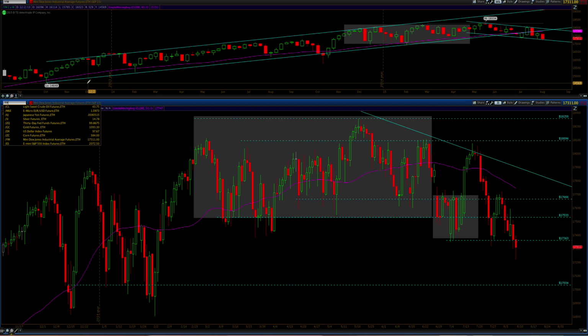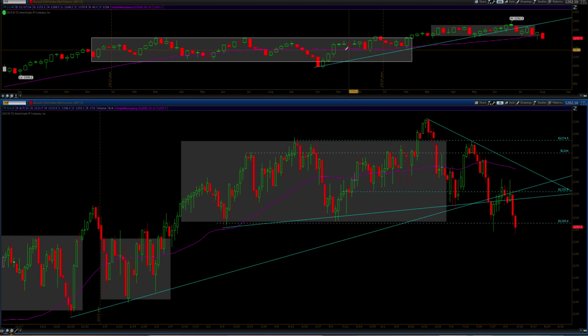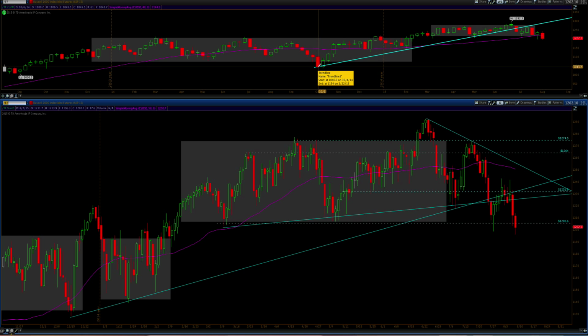And the last one, the Russell. Just trying to hold on to this level here, this 1,200 level. It has now closed below the 200-day moving average, where it hasn't done that really since back here. The first close below the 200-day was back here on September 15th, and then the last day was 10.6. So definitely a trend broken here in the Russell.